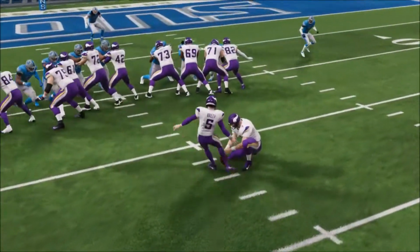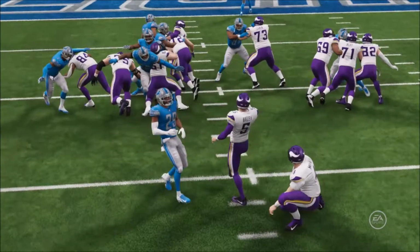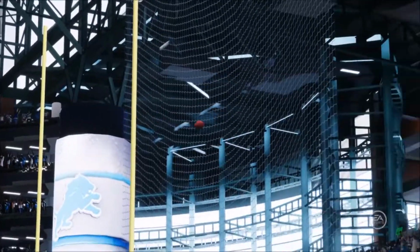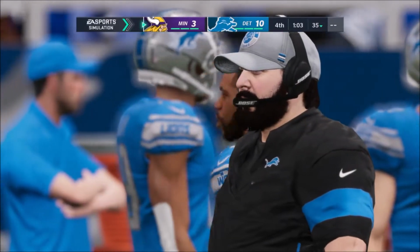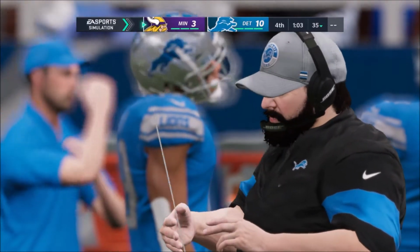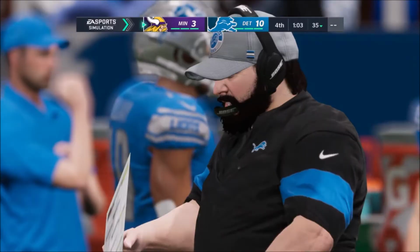Bailey's kick is good. And they get themselves on the board here. It's 10-3. Vikings 3. So you knew one way or another that they needed the 2 scores. They get the easy one out of the way. Now they'll get the ball back, hopefully.